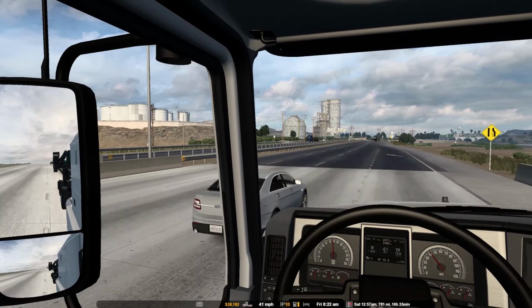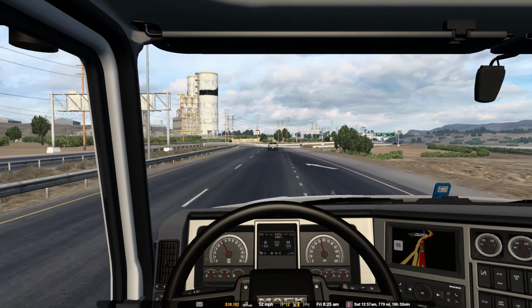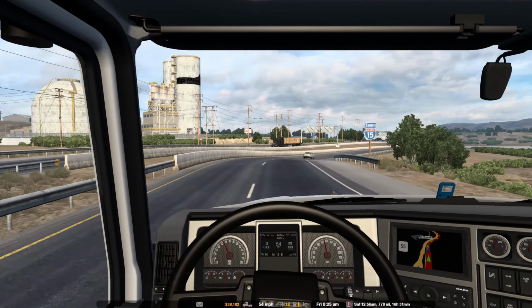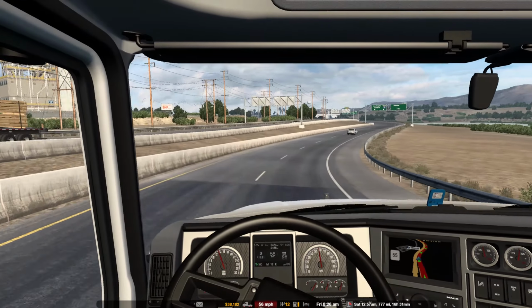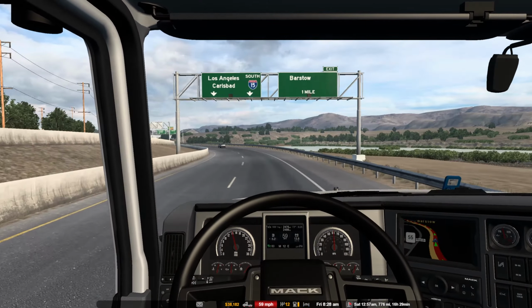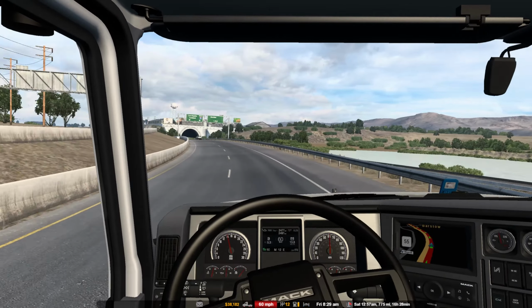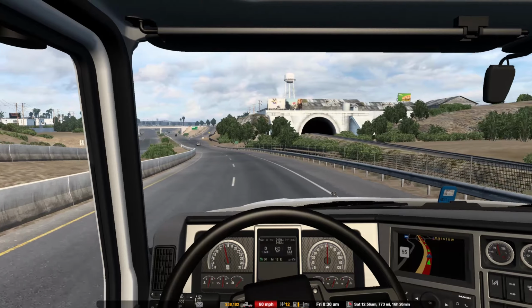Sorry, as I pay attention to merging into traffic here and trying to get used to the new Mack E9 V8 engine. It's going to take me a while to get used to saying that. Now we are cruising again. So there was another comment.